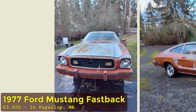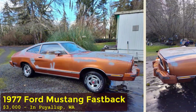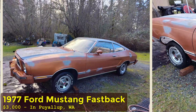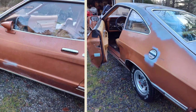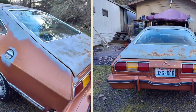Number 8. Uncover the potential of the 1977 Ford Mustang Fastback, a classic project car that has been stored undercover for 20 years. While the motor is currently missing, this Mustang boasts a solid body, clean interior, and a rust-free condition, making it a promising candidate for restoration.